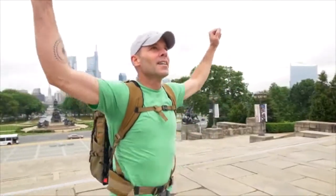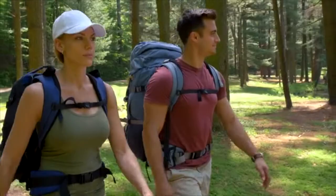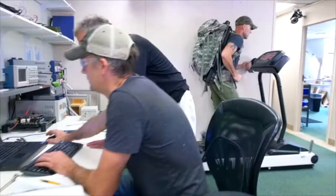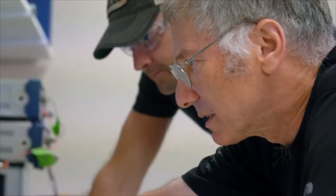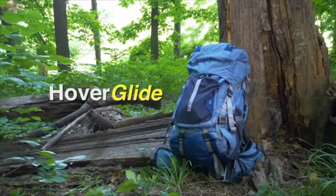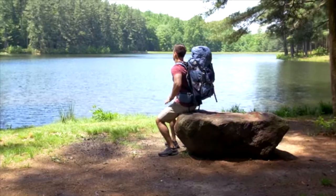As you can see, Hoverglide has innovative technology, an ergonomic design, and is filled with unbelievable features that you won't find anywhere else. Our team tested it in labs, on treadmills, and on long treks across the wilderness. The result? We aren't overstating it to say it's a revolutionary new backpack. Hoverglide will make your hikes easier, so there's less impact on your body and you'll have more energy when you're done.